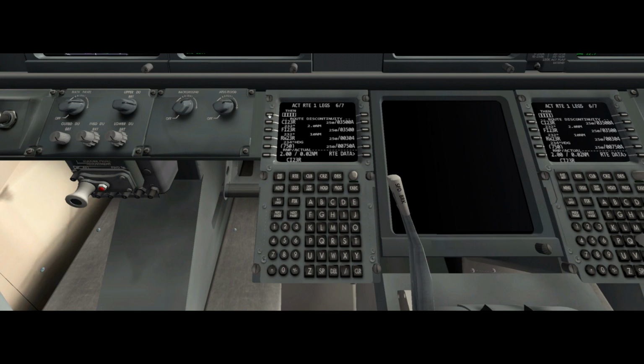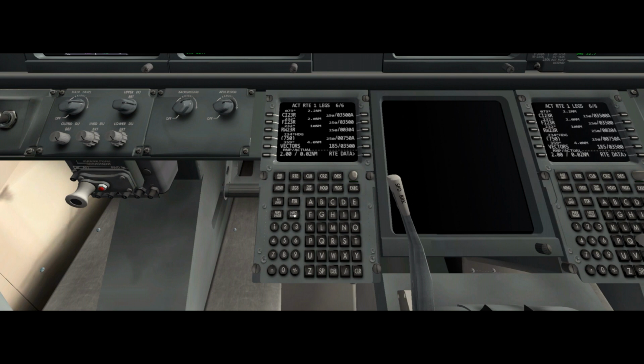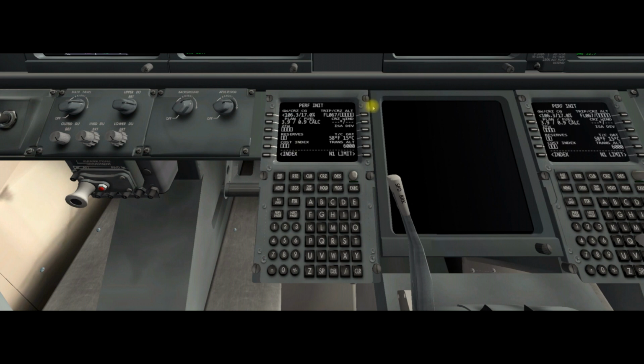There we are. Let's get rid of that one, seal all that up, execute, and our flight plan is now inputted and installed correctly. So the FMC is done. Just need to put in the perf initialization page.